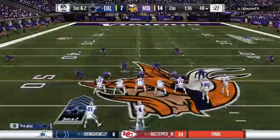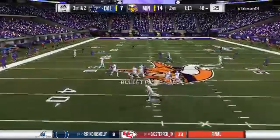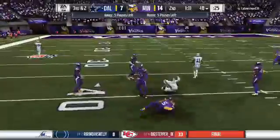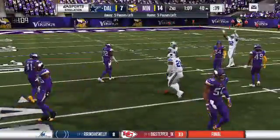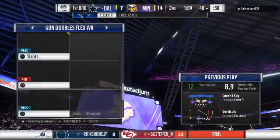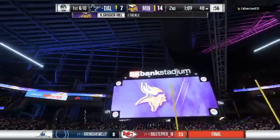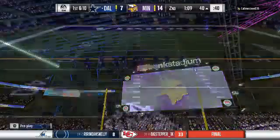Let's go. Get out. Out of the gun. Here's Prescott. He's got Ezekiel Elliott. And they'll work this down to the 40-yard line. Tackled there. And now before this first down play, we're going to get a timeout here, as they'll get a chance to talk it over after picking up the first down.